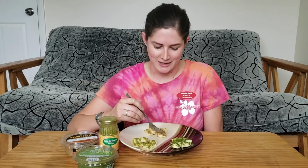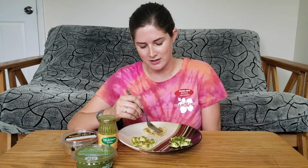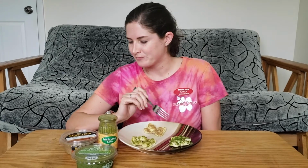The thing I miss about this pesto is that it doesn't have basil. I was like, that's not green. And I was like, I gotta try this because there's no basil. I don't know exactly what makes a pesto. I thought it just had to have basil, but I guess not. It has the garlic, the cheese, the walnuts. It's nice, creamy, has chunks of walnuts though.